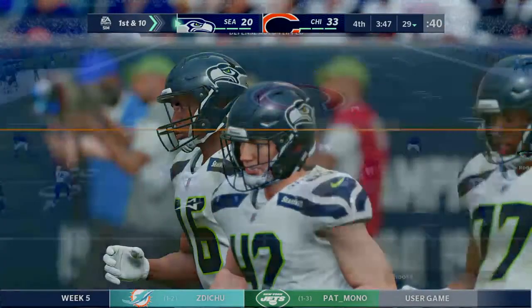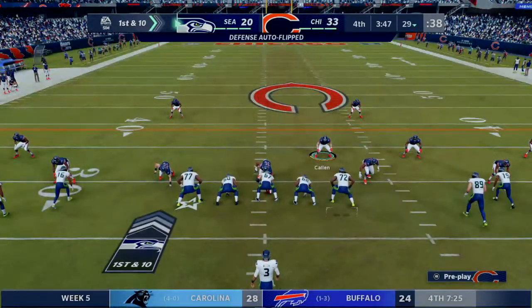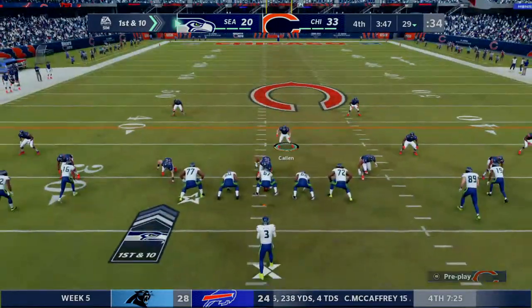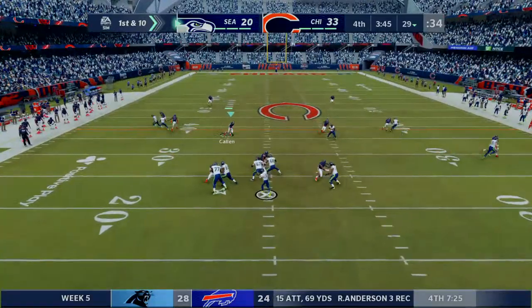Tyler Lockett trotting onto the field, getting set for this next drive. And I know that they've double-teamed him a couple times, but not a ton. Whatever they're doing isn't working. He's up over 100 yards. We'll see how they adjust.